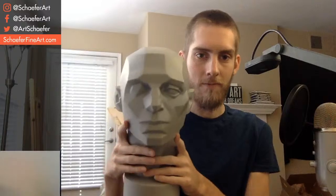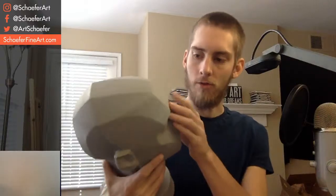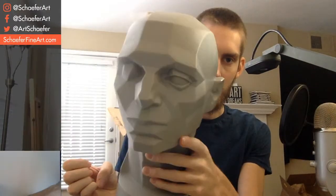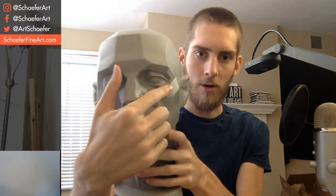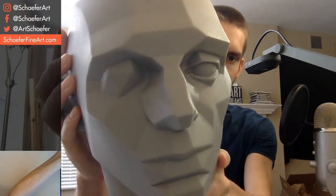I also might refer to this little buddy I got here for facial features, just to break some structure down. Might do this in the beginning just to see simplistically what these structures are. When you look at the eye there, it's broken down pretty simply, just a few lines, and then here's a more complex version of the eye. Pretty creepy, but pretty cool too.